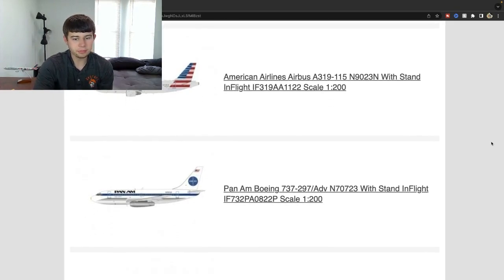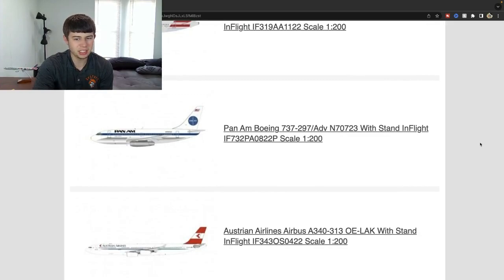Very nice. And then following that, we have the Austrian Airlines Airbus A340-313, OE-LAK. This is a really good looking aircraft. I really like the detail on this one, and quite frankly, this is a great looking airplane. So really nice effort right there, and that is a really good aircraft. Really good job right there on Austrian.